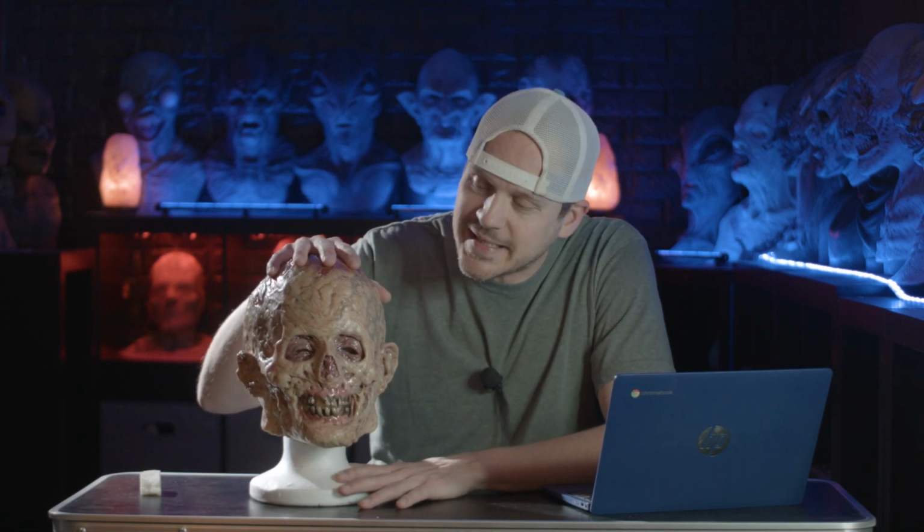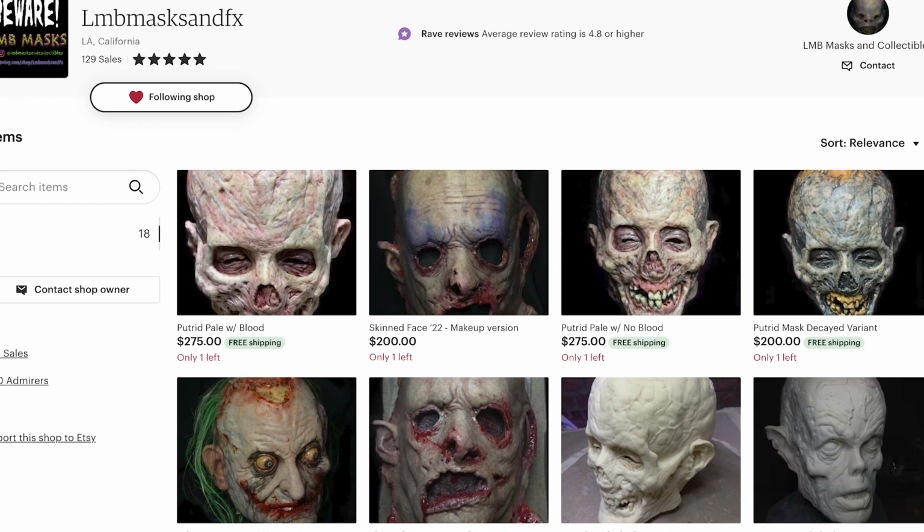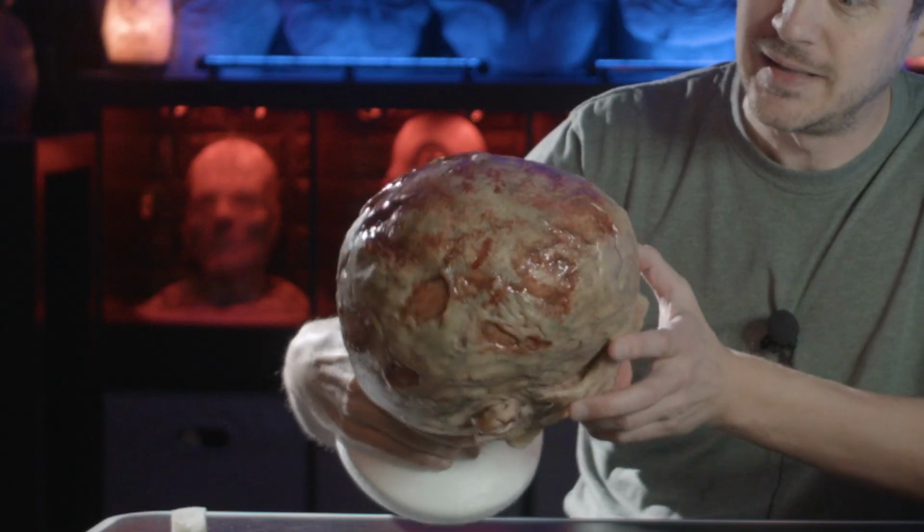And if you are a member of the latex mask community on Facebook, you would have probably seen this and other masks from this company. The company is named LMB Masks and Effects, and they have an Etsy page, and I will link to it down below. Go check it out because the masks that this company is cranking out are, in my opinion, second to none. I think painting a latex mask is a little bit harder to make realistic than silicone masks. So if you find a quality company that is painting latex masks and it looks this freaking real, that is a rare thing and something that I think we should be really looking into, because this thing is damn near movie quality ready, and it's a fraction of the price of a silicone mask. Probably less than half the price of a silicone mask.